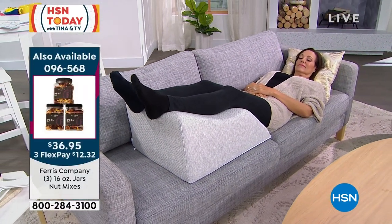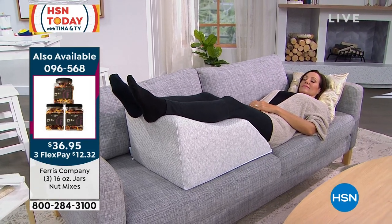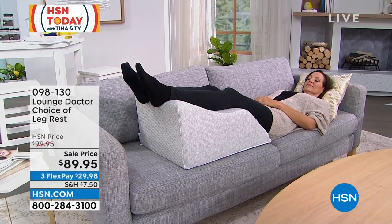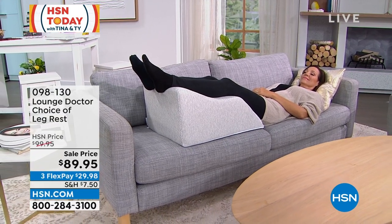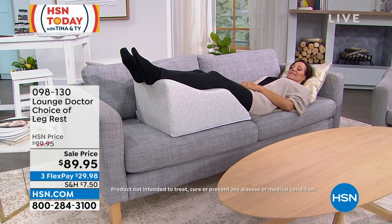All right? Until now, we don't know how. Dr. Chris invented the Lounge Doctor to tell us exactly how, and you're looking at Donna right now. The first thing I want everybody to see is that, first of all, it looks like the most comfortable position. It's because it is, and it's because we have specific angles there that Dr. Chris baked into the Lounge Doctor, all right?